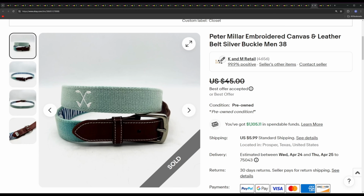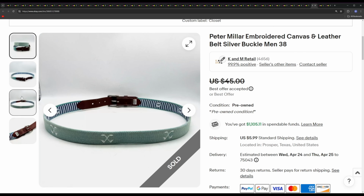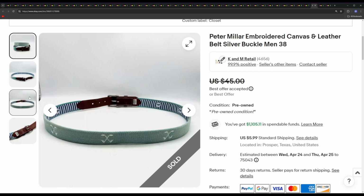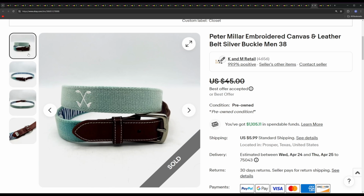Next, we've got a Peter Millar belt. So I found 2 of these at a thrift store for I think $4 a piece or something like that. And the other one sold, and then this one now finally sold, and it sold for $39.99. So good sale, $4 into 40, and sold within 2 months. So great, and cannot complain.